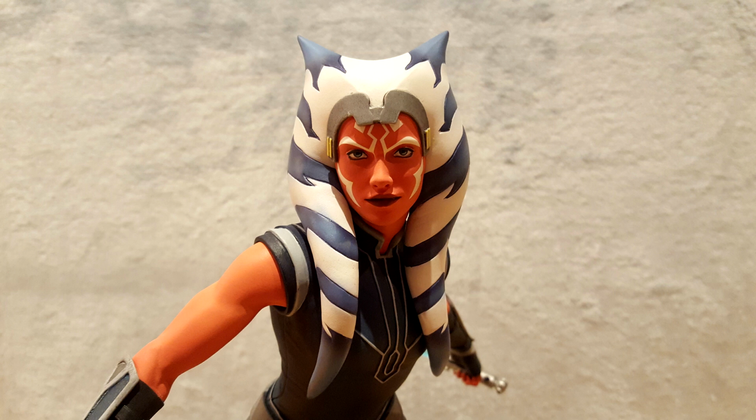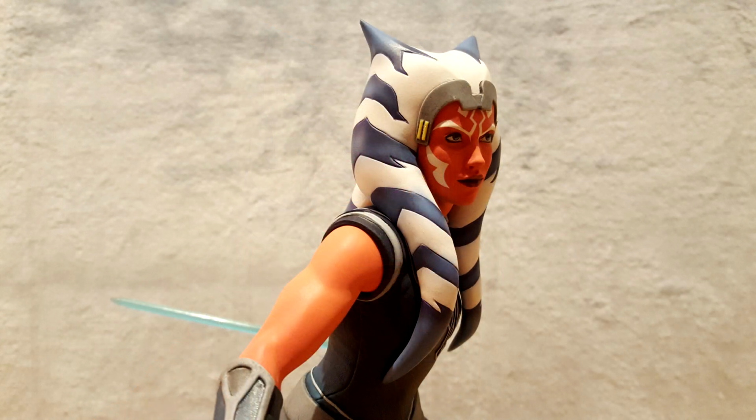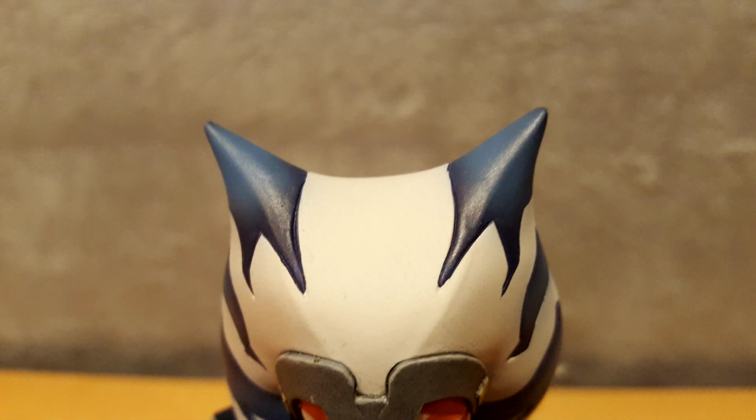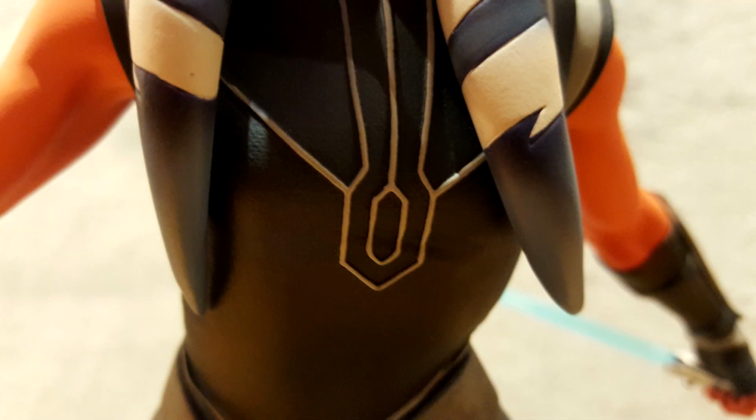Ahsoka's face is extremely well sculpted and looks a lot like the character. The white marks, typical to the Togruta species, are also well painted. Her skin tone matches pretty well what we saw on screen. The montrals are nicely done and they follow the curves of her body. As for the upscale bust that I already reviewed, there is a nice blue gradient at both extremities.